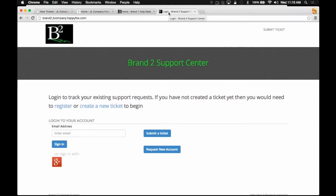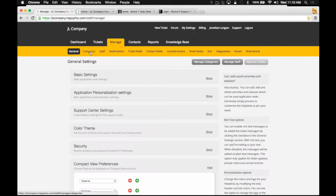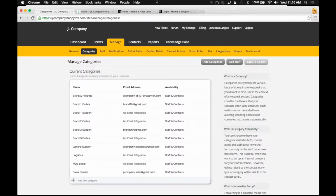So during the webinar, I want to create a Brand 3 support portal so I can show you how simple all of this functionality flows. So the first thing we're going to do is jump to our staff portal. And before I can create a multi-brand support site, I'm going to want to add some categories for this new multi-brand, and we're just going to call this brand 3.